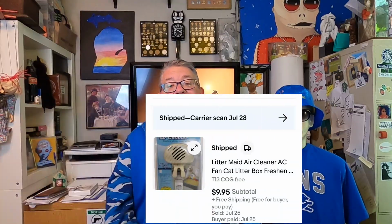Next is a cat litter box fan. I think it has these little Arm & Hammer filters. It's supposed to take the stink out. I don't know. Cost of goods free to me. I kept lowering the price over 2 years. Lower, lower, lower. This thing would not sell. Finally sold for $9.95 free shipping. Would I source this out in the wild? Probably not.